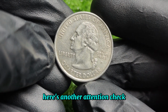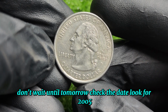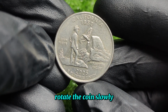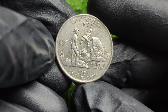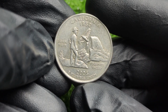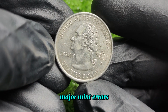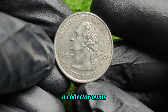Here's another attention check. If you have loose quarters nearby, don't wait until tomorrow. Check the date. Look for 2005. Then examine both sides carefully under bright light. Rotate the coin slowly. Look for missing design elements, unusual doubling, dramatic raised lines, clipped edges, off-center strikes, or anything that appears significantly different from an ordinary example. You don't need expensive equipment to notice major mint errors. Sometimes curiosity is the most valuable tool a collector owns.